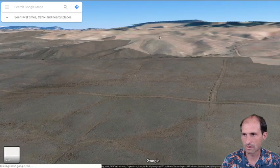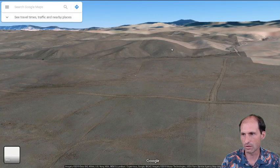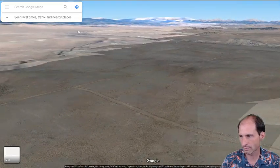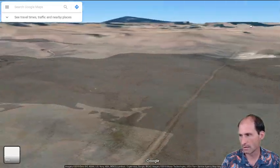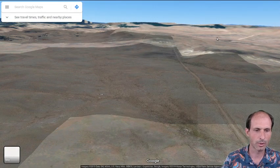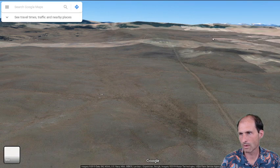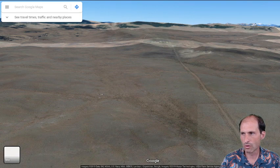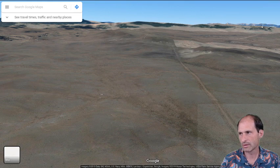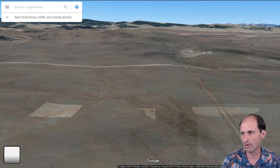To the east, I don't think the mountains are as big to the east, but it looks like there's a bunch of tree-capped mountains to the east. Let's see if I can get south. Directly south. It's taking a little bit for the computer to catch up with me. But yeah, there's some snow-capped mountains to the southwest more, and then some tree-capped mountains directly south.